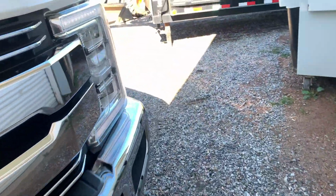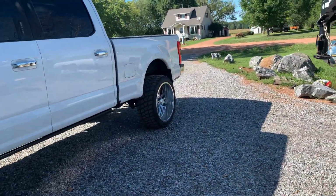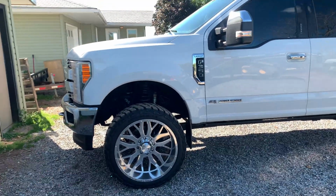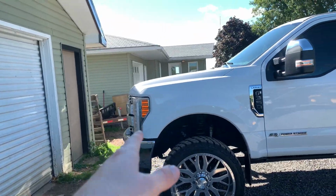It'll get color matched bumpers. I got an idea for the grill. I am not going to tell you until, my bad, I just got a phone call. I ain't going to tell you what's going to happen to the grill until I get it done.